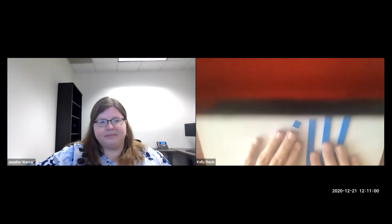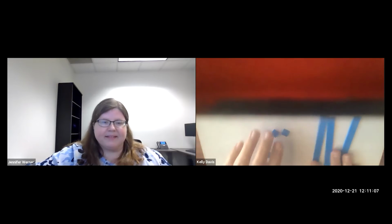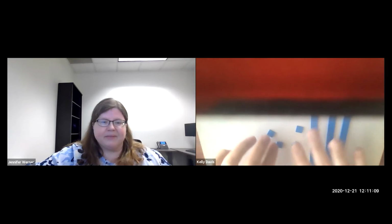So I'll just show you how I slide that on right there. And then I've got my workspace set up right here on my keyboard. And I've got an example of how I can use base 10 blocks, how I can show if I've got right here 34. If I wanted to do something, I can quickly use those base 10 blocks.